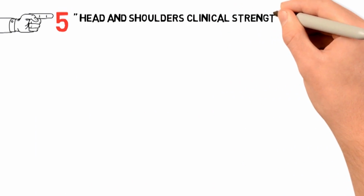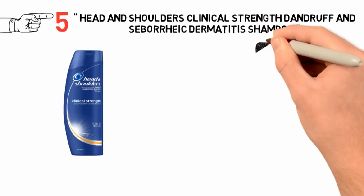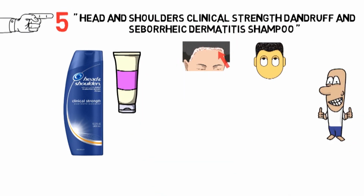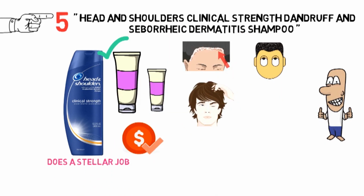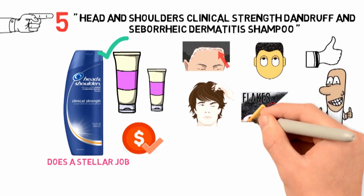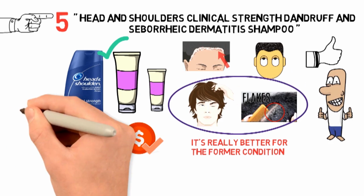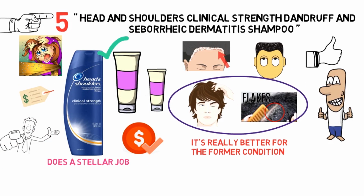At number 5, we have the Head & Shoulders Clinical Strength Dandruff and Seborrheic Dermatitis Shampoo. Not only does this do the job when it comes to dandruff, it really does work well for seborrheic dermatitis. You can choose between sizes and they're all affordable. This shampoo for dandruff does a stellar job for those who battle seborrheic dermatitis. Indeed, it does a fair job with dandruff flakes, but it's really better for the former condition. If you deal with a combination of the two, you want this. Hey, even if you're battling mild dandruff, the price on this should sway you.